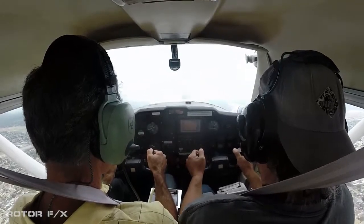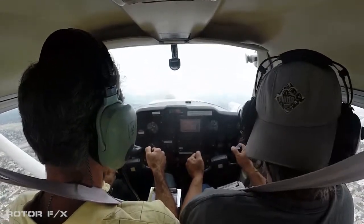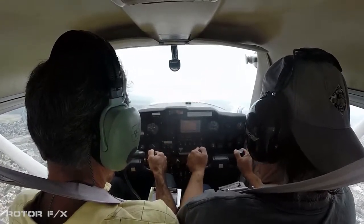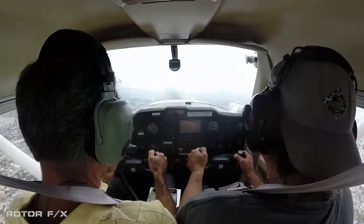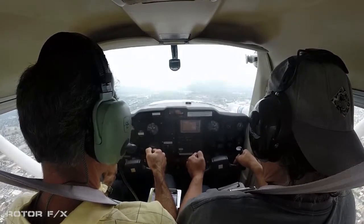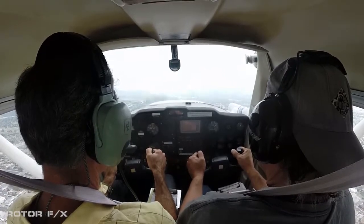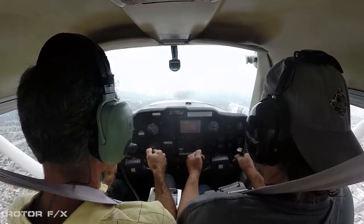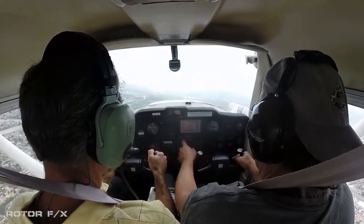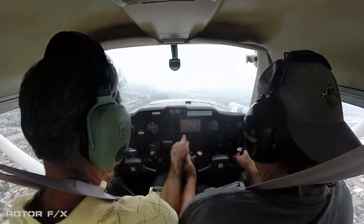Very good. Hold the nose like that. What altitude do you want to climb to? We're going to be at 1,800 right there. Push the nose forward. Okay. Tower, Cessna 10789er, requesting frequency change. Cessna 789er, contact Van Nuys, good day. Contact Van Nuys, 10789er.